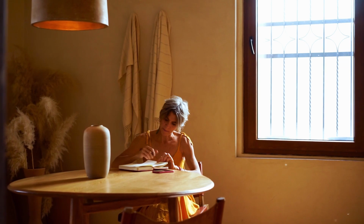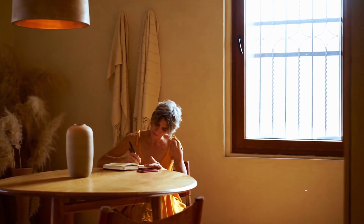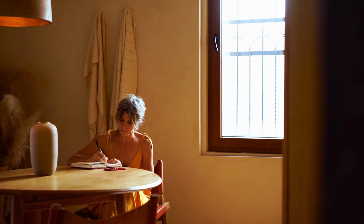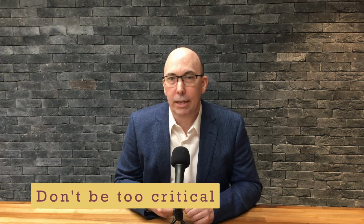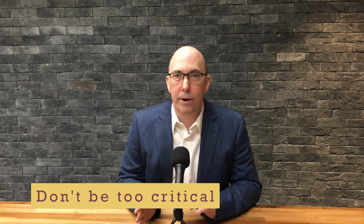So keep writing. Now, as you go, try to have a little bit more organization to it. Try to tie the sentences together, make a paragraph, that sort of thing. But if you're stuck in what to do, then don't worry about it as long as you're writing. That's good. Now, write without critiquing yourself. Don't be too critical of your own writing, especially in the beginning. Just write something and don't worry about it.